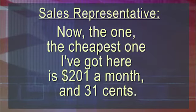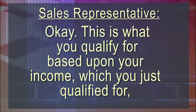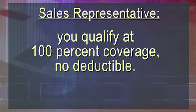Find anything. Now, the cheapest one I got here is $2.01 a month and 31 cents. That's fine. Okay. This is what you qualify for. Based upon your income, you barely qualified. For all your emergency rooms and medically necessary services, you qualify at 100% coverage.